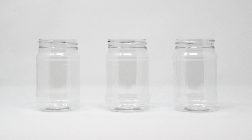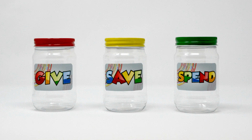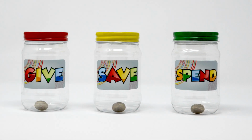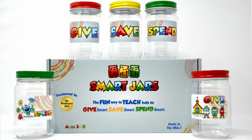Each Smart Jars kit contains 3 plastic jars, 3 metal tops, 9 artist-designed labels, cool stickers, 3 shiny real nickels, an instruction booklet, and a sturdy storage box.